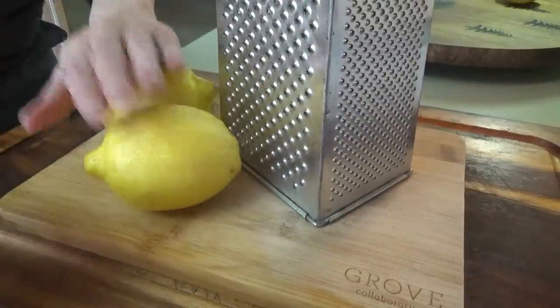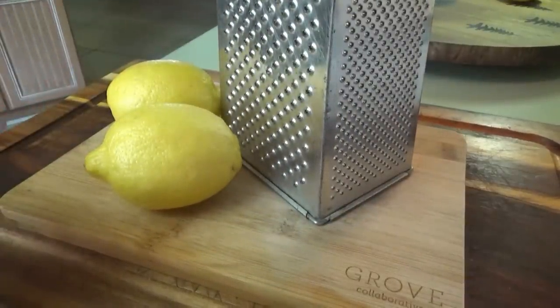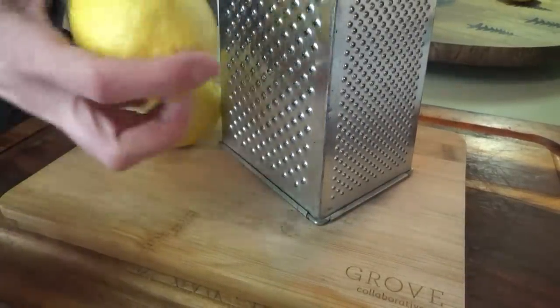Okay, the first thing we need to do is zest these two lemons and juice them. That way when we get to the part where we add this, we already have it ready.